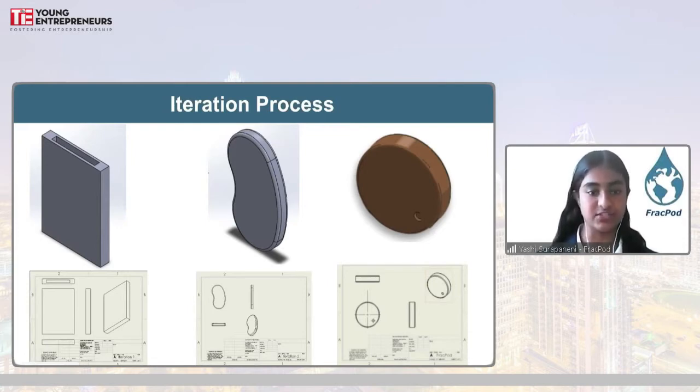For our third iteration, we worked with sustainability experts at Georgia Pacific and Kimberly-Clark to help design our pod in a circular shape with a pressure gauge so that it would burst at a high enough water pressure. Also, we sent this iteration for a provisional patent through TIE Atlanta, which makes sure our product cannot be stolen for 12 months in case we make changes after R&D.